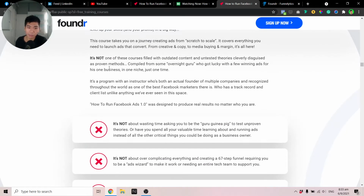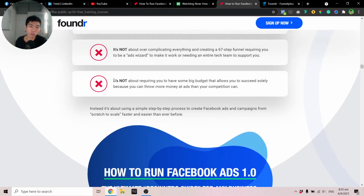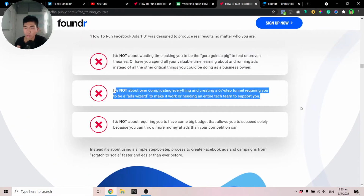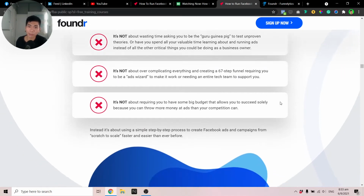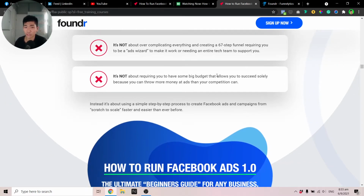And then no BS, step by step, and long form copy. It's not about wasting your time. Again, they crush the objections. One of the things you need to consider putting in your sales copy is answering the objections, because sometimes it's not about your copy not being good enough, it's that they don't trust themselves. So if you crush the objection, you talk about how it's also for beginners. If you've never run Facebook ads in your life, people will know, oh, this is for me, right? I'm a beginner. So you crush the objection.